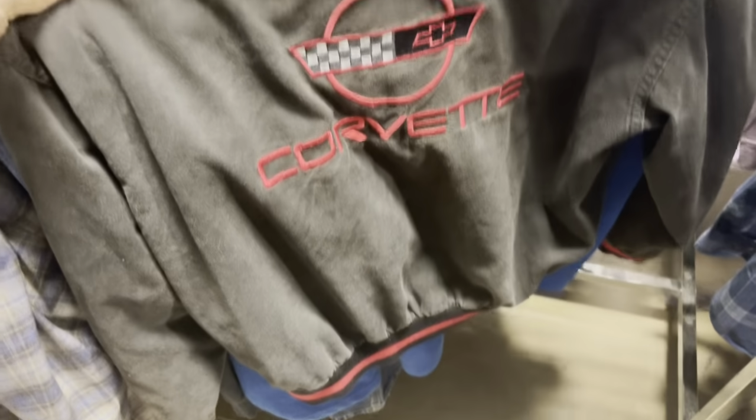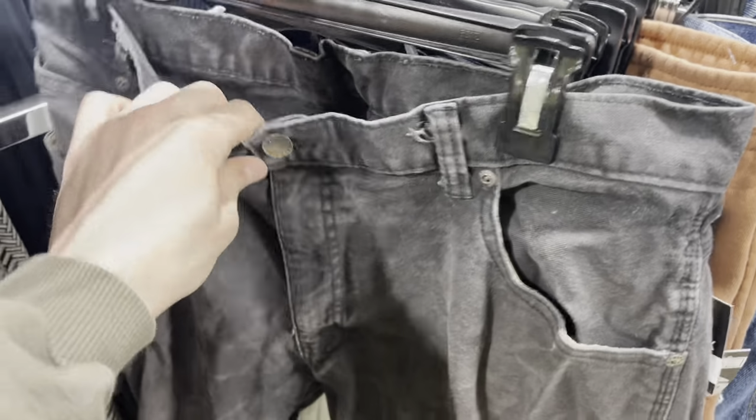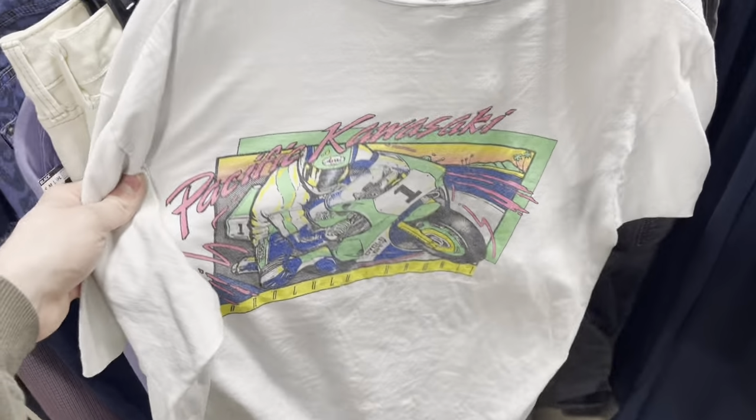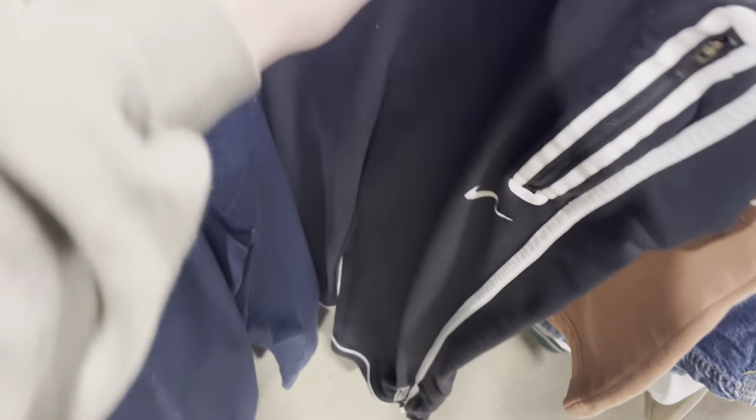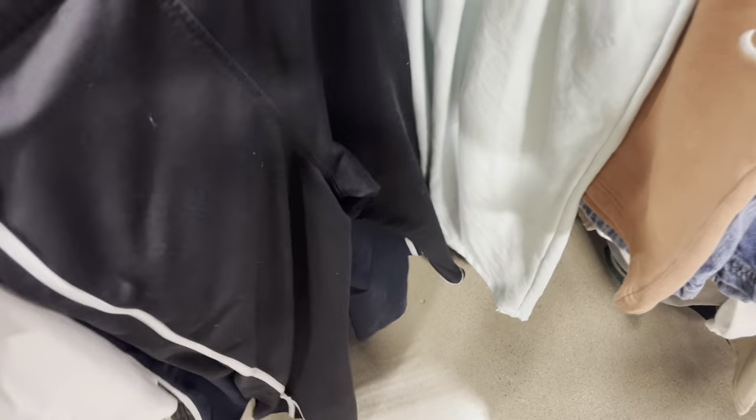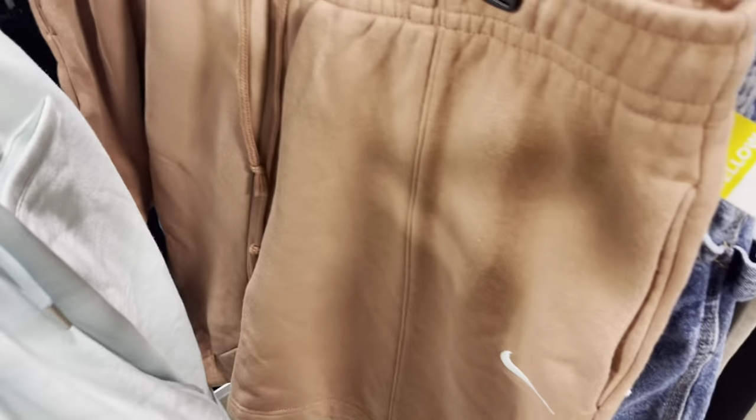Then we got a Corvette 80s bomber jacket. Nice find. Good fade. And then, of course, I'm picking up more pants because I've been selling so many pants recently. We got the Dickies black workwear pants with this vintage kind of motocross racing t-shirt. We got the Adidas Y2K sweats with the Nike ones that ended up falling, and I should have just left those, but I did grab them.